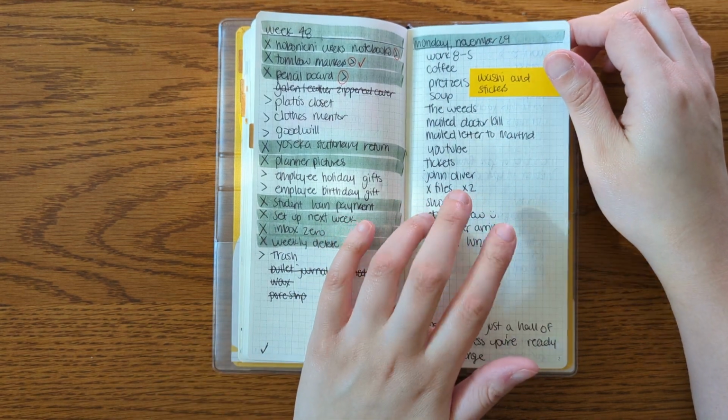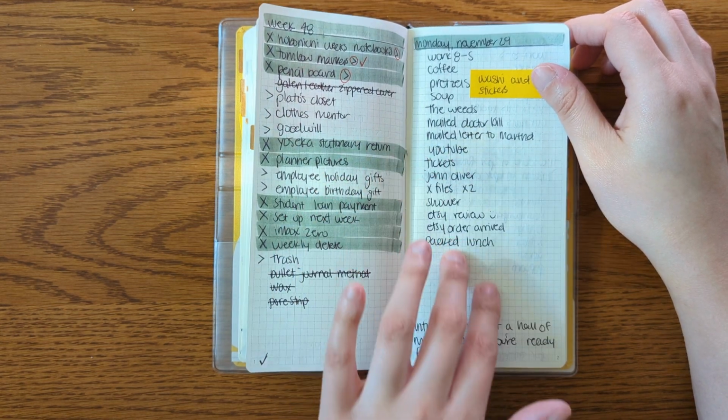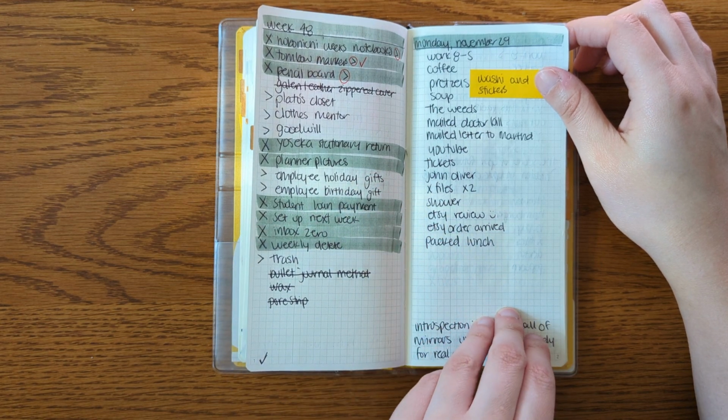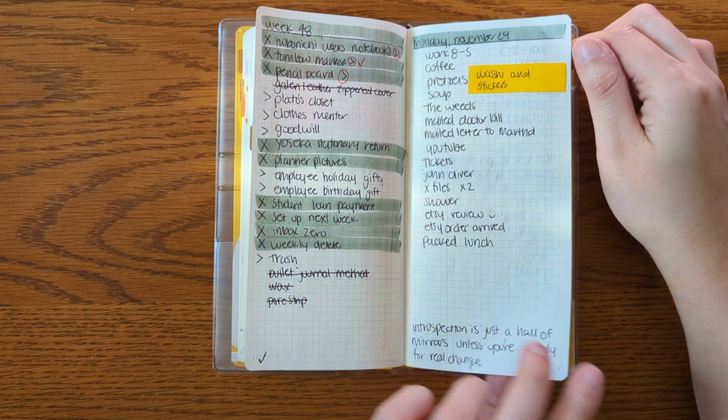So that was another reason I ended up switching to a bullet journal, because I wanted more space to plan stuff out and not feel bad if I used up all the space and still had more to-dos or more things I accomplished that day that I wanted to write down.